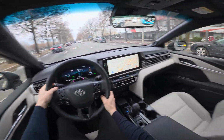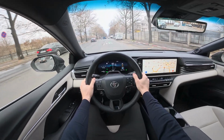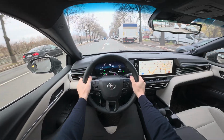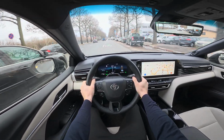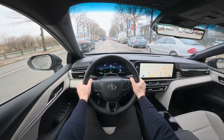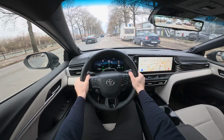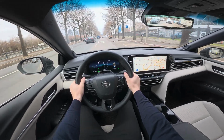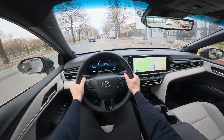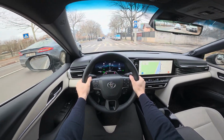Wow, another 0.2 and we are the same as they estimate. Wow, incredible. I'm super close to what they estimate. I'm really impressed with the numbers and with the consumption. I was expecting that because I know Toyota makes incredible cars, very reliable, very efficient. I knew that, but I didn't expect it to be that good on the highway, with wind, with the conditions from today. I didn't expect it to be that good.